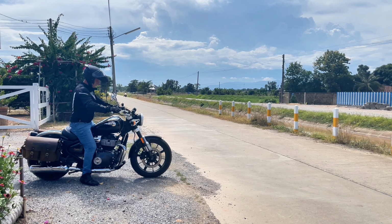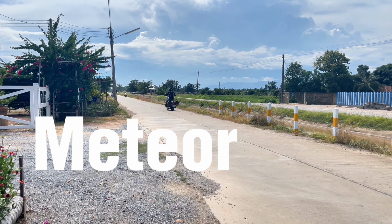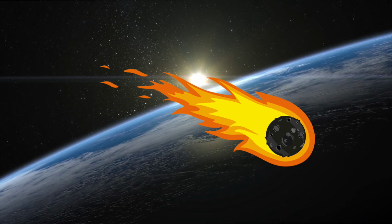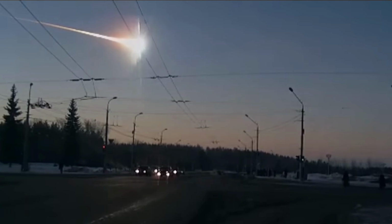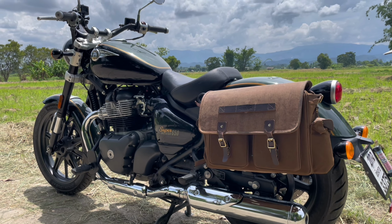And now, the Meteor. The word meteor refers to a small body of matter from outer space that enters Earth's atmosphere, becoming incandescent as a result of friction and appearing as a streak of light in the sky. Meteors are often associated with speed, brightness, and an impressive visual impact. And nothing more is true of the Meteor 650.